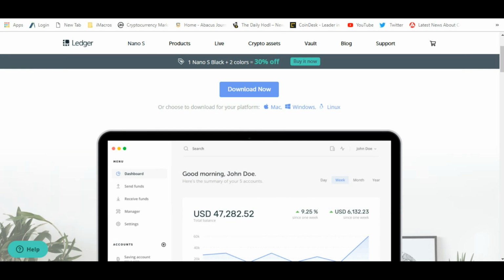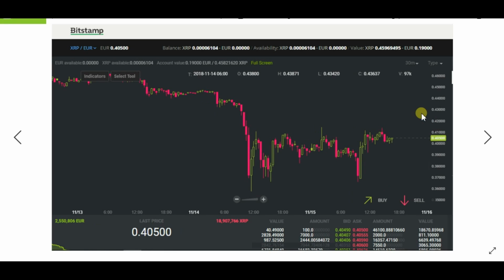Okay, well, what if I live in Europe? What would I do? Same thing. I would go from Ledger, but in my opinion, one of my favorite all-time exchanges that I don't use much anymore is Bitstamp. And my XRP would go straight from the Ledger Nano S onto Bitstamp, which is what you're looking at here.